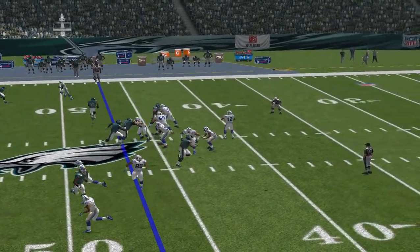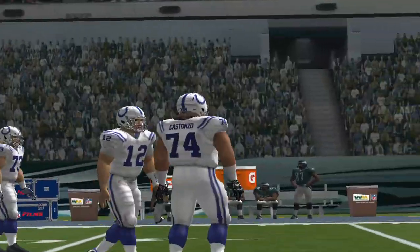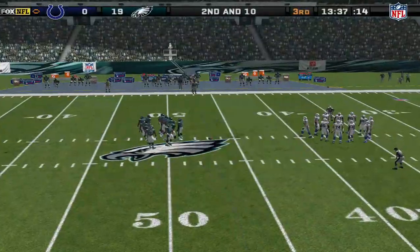The Eagles come out in a nickel package with the throw. Almost picked off. Rodgers was the intended receiver on that play.